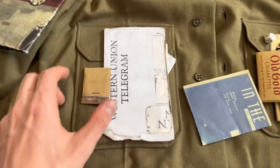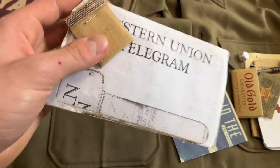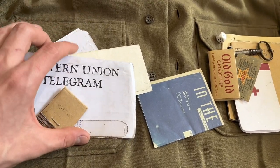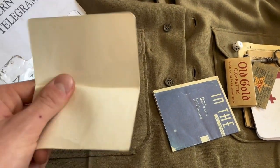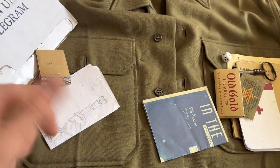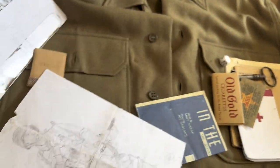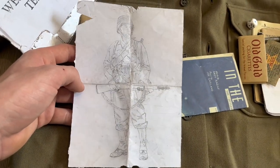Next up right here, we got matches and a Western Union telegram. This is just like a letter, but with a typewriter. This could be sent to you, or you could let it be typed for you and send it out. Here we have a piece of plain white paper to write on, or, you know, whatever you would need it for. I got a drawing in here that I did of a soldier. You know, in your free time, you can draw a bit.